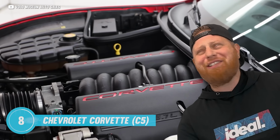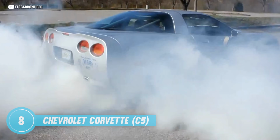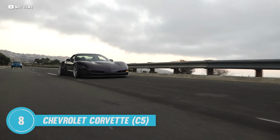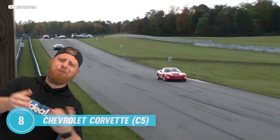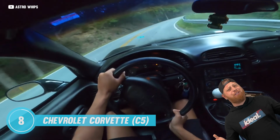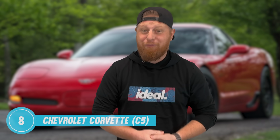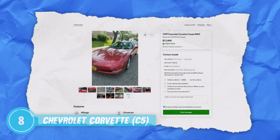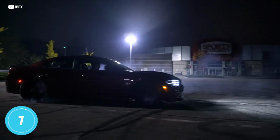The LS1 engine is an absolute beast and gives you 345 snarling horses at your disposal. Plus, you get sleek looks, killer handling, and access to the nearly infinite world of the Corvette aftermarket. Want to chase 1,000 horsepower? Want to go take down supercars? Or maybe you just want a sweet ride for canyon carving on the weekends? You'd be hard-pressed to find anything better for the money than a C5 Corvette. And I mean, when you give it the beans and you can find them for this cheap, you'd be crazy not to buy one.